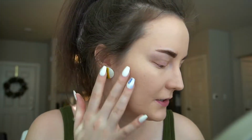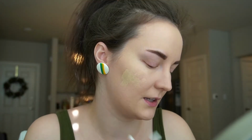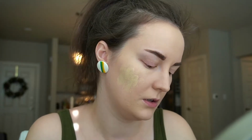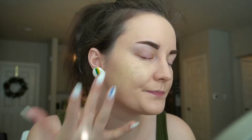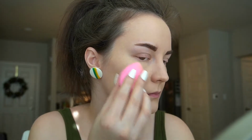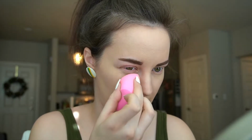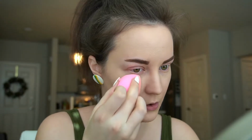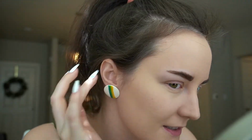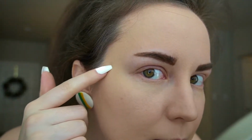So, okay, I'm gonna add just a little bit more foundation to the right side of my face just to even out and make sure the coverage is even, because I do feel like it could be a little more coverage on this side just based on how it looks on this side. I don't even know what sponge this is. I think it's Real Techniques, but I genuinely don't know. Yeah, I just feel like it's kind of sitting, especially up in here.